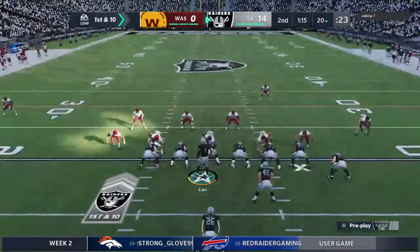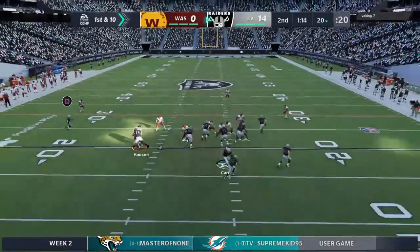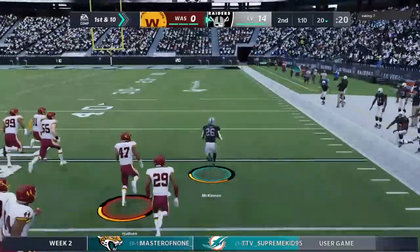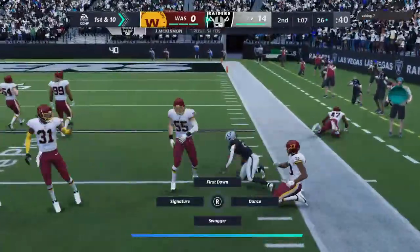The Las Vegas offense ready to start this next drive. And still plenty of time remaining here in the half, more than a minute. And we'll see if they just want to protect that lead or try to add on to it. Well, with as much time as is left on the clock, I would imagine it would be the latter. I think they're going to try and add on to it.